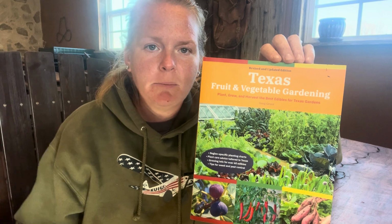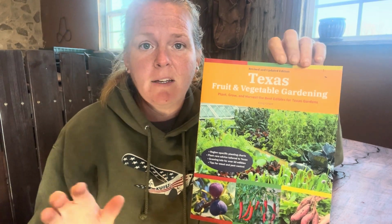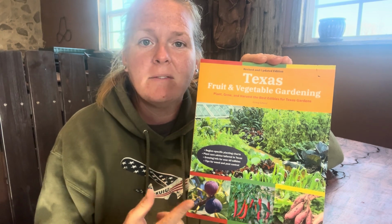Hopefully y'all enjoyed that and learned a little bit more about what you can plant in the fall and what survives through our Texas winters. That's not having had a major frost yet this year. We've been below 32, but not a major frost. This is the book I've been using just to let me know when their ideas of transplant times are.